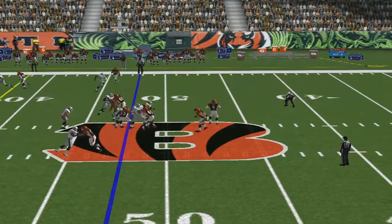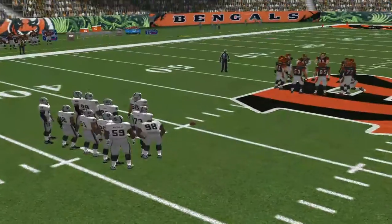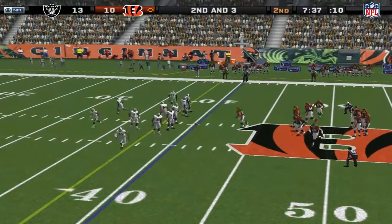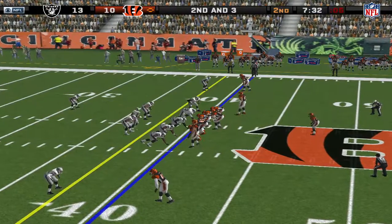Looking upfield. Nice play fake. With the throw, low throw, but he has it alone. Makes the catch, but doesn't get very far. And that's the mark of a solid defense. They close in on you in a hurry, and they don't miss tackles.